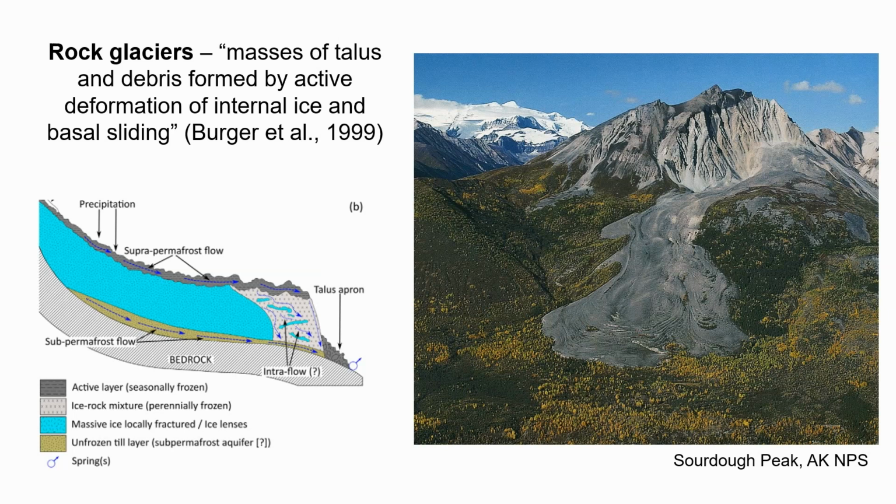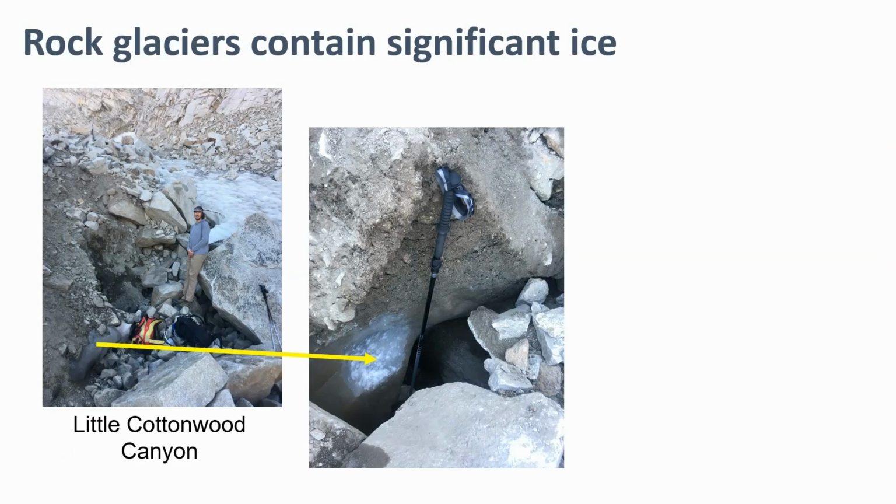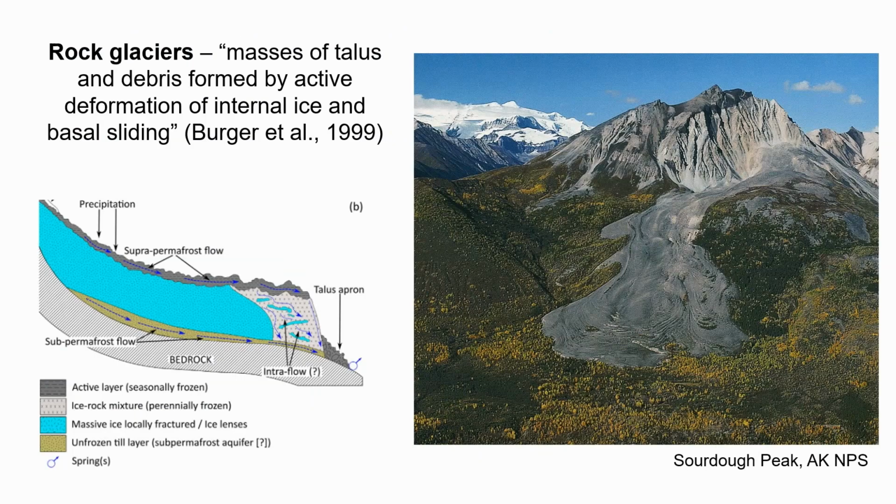And the cool thing about rock glaciers is they can grow to really long lengths. This is one in Alaska. It's on Sourdough Peak. Because their melt rates are really slow, they just keep growing and sort of look like big worms on the mountains as they go down.